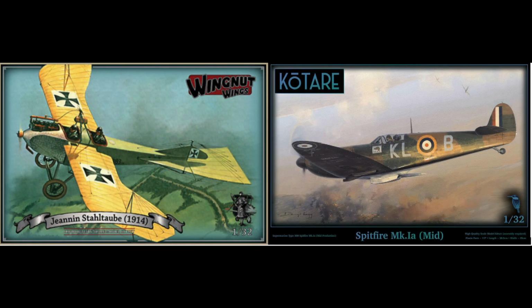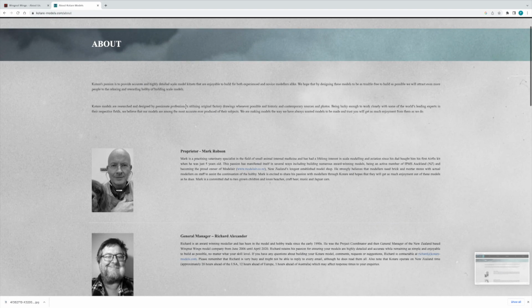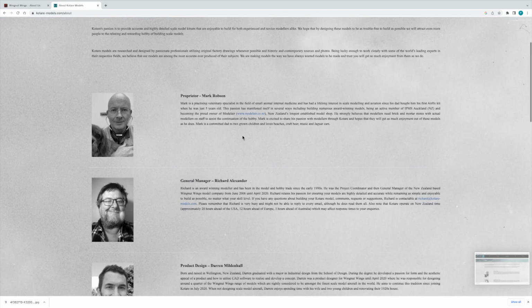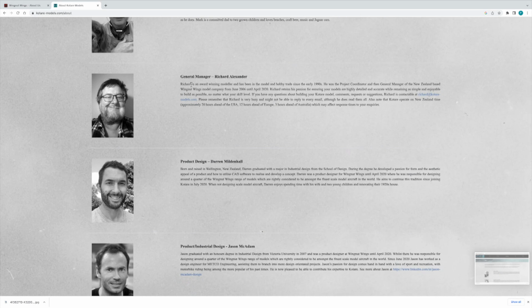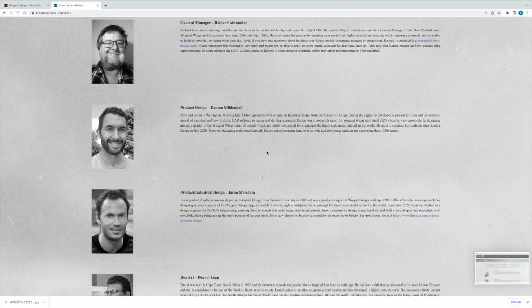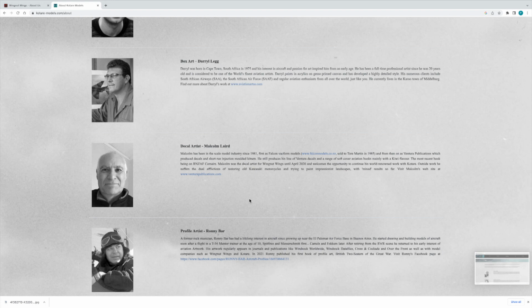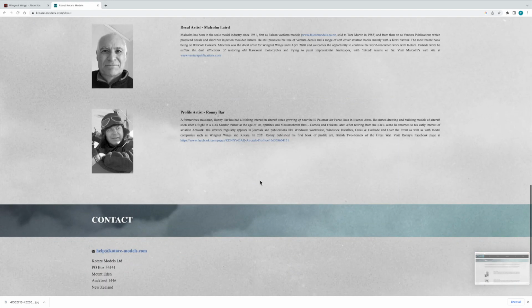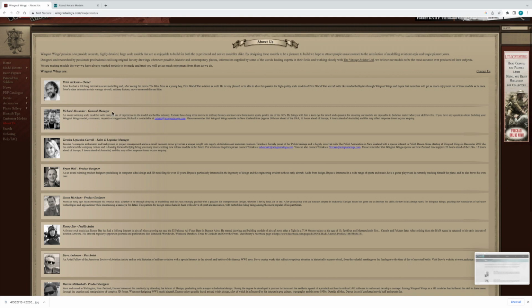Looking at the box art here of a Wingnut Wings kit next to a Kotare kit, we can see they're so very similar in style, and I believe that's because we have the same people. I'm looking at the Kotare website here, and we see a number of the same people there were actually at Wingnut Wings, and the people that have moved into Kotare from Wingnut Wings are the key people who are involved in the design of the kits and the art, etc.